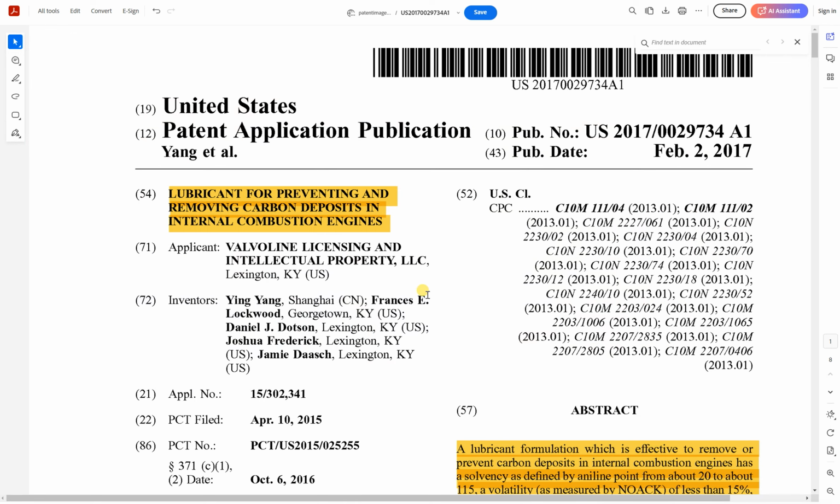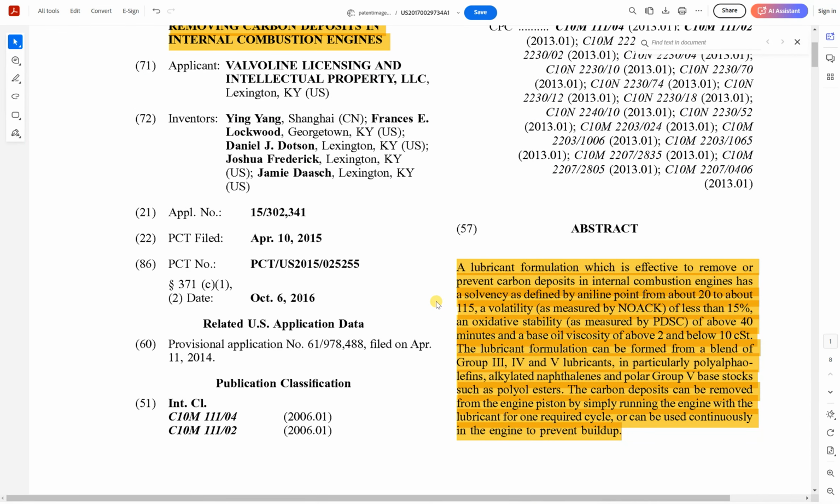All right, so now, should I jump back to the patent? Let me think about which order I want to go in with this. Okay, yeah, let's just start right here, the abstract again, just to point out a few things. Again, this video is not going to be nearly as long as the video from last time. It's going to be pretty straightforward. The lubricant formulation is effective to remove or prevent carbon deposits in internal combustion engines. Oh, sorry, go down. Okay, here we go.